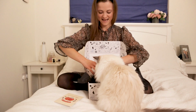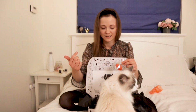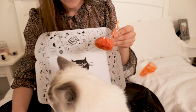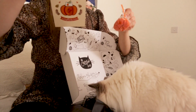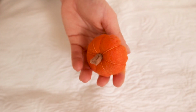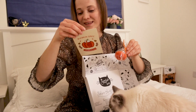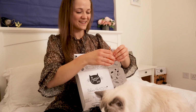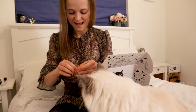What is next? Ooh, hey! I think there's a little toy for you, look! Little pumpkin. Such a cute little pumpkin. Mini catnip pumpkin. This handmade pumpkin toy has been generously stuffed with Canadian catnip, and now your kitty can have their own Meowloween pumpkin. Oh, that's super cute. Okay, let's test it out.